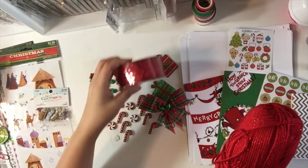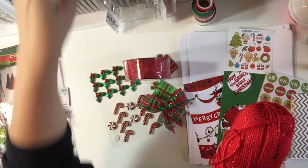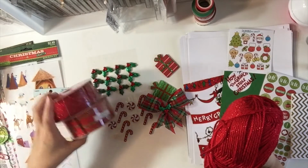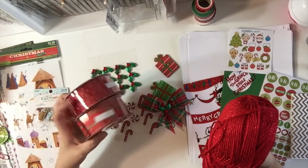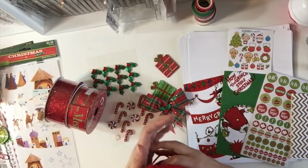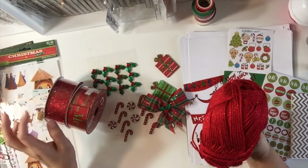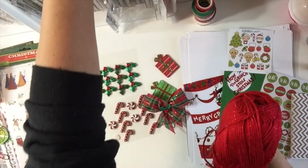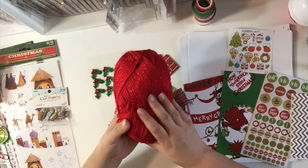And I got these from Hobby Lobby on sale. Hobby Lobby has really good sales during the holidays. So if you wanted to pick up some, they usually have it for the whole month, even before that, when the season is coming, 50% off. And then I got this from Walmart.